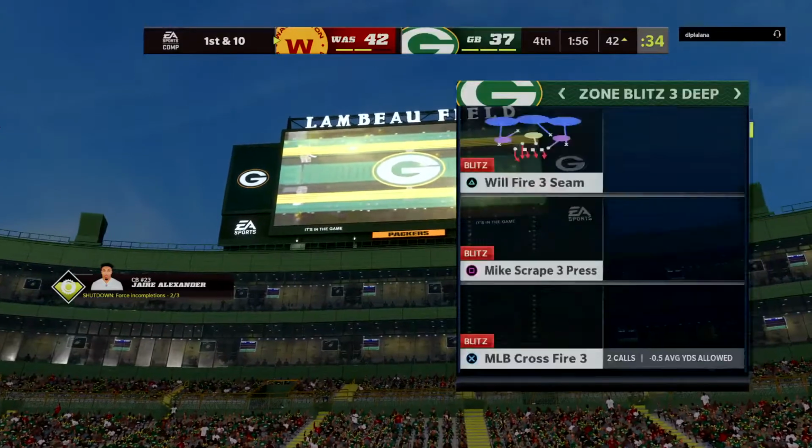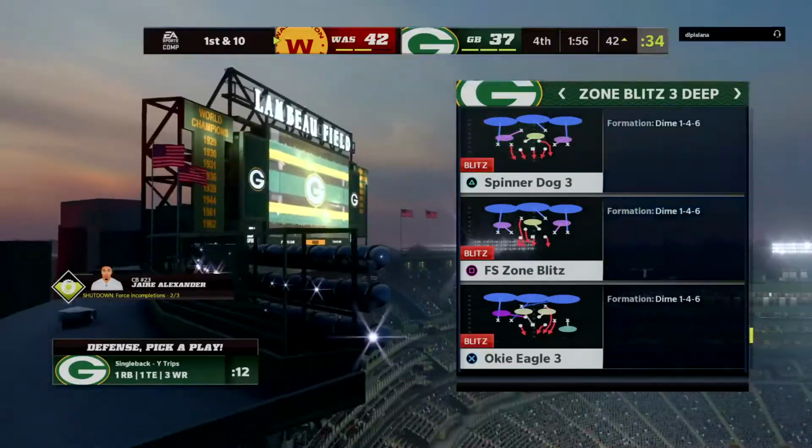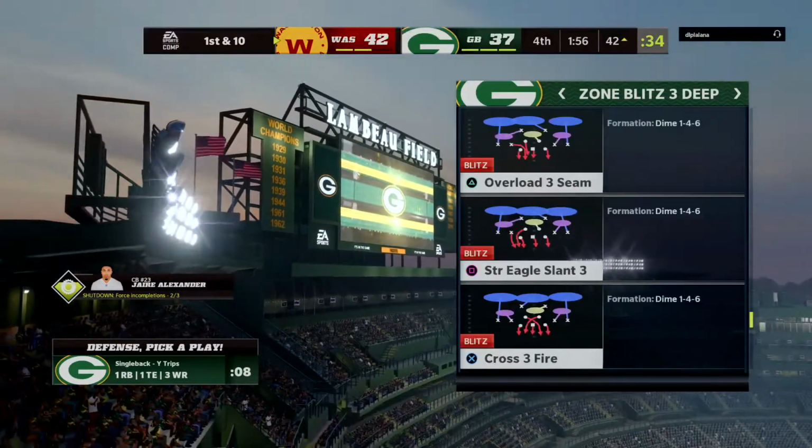You're exactly right. They had to attempt it. But even though they didn't get it, as you noted, with 3 timeouts, if they can get these stops on defense, all hope is not lost.